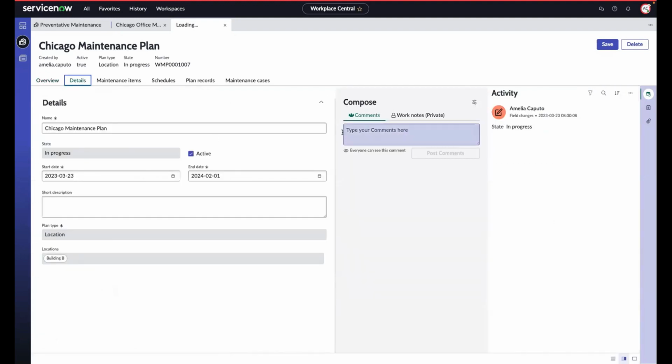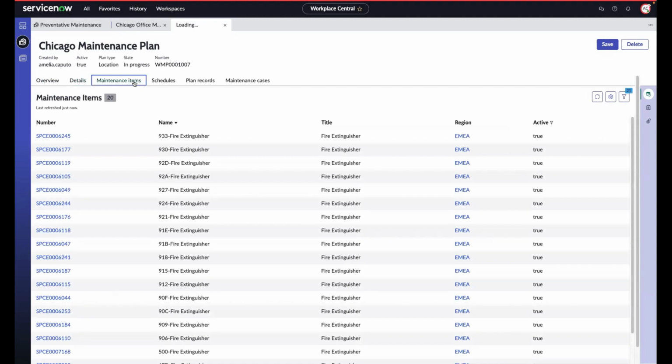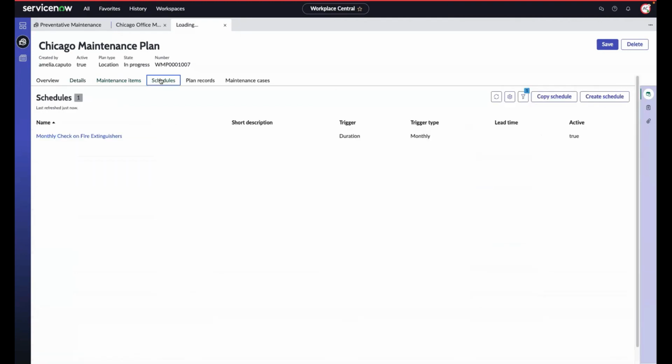If she needed to add comments, if she had multiple team members working on this who needed to add comments here, this is going to act as a live historical view of her maintenance plan. She is able to see all of her items that are on this plan as well. So if she needed to drill in and see the specific asset, she's able to view that here, as well as the schedules that she had created. Again, she can come back and create more schedules if need be, but she can see them here.